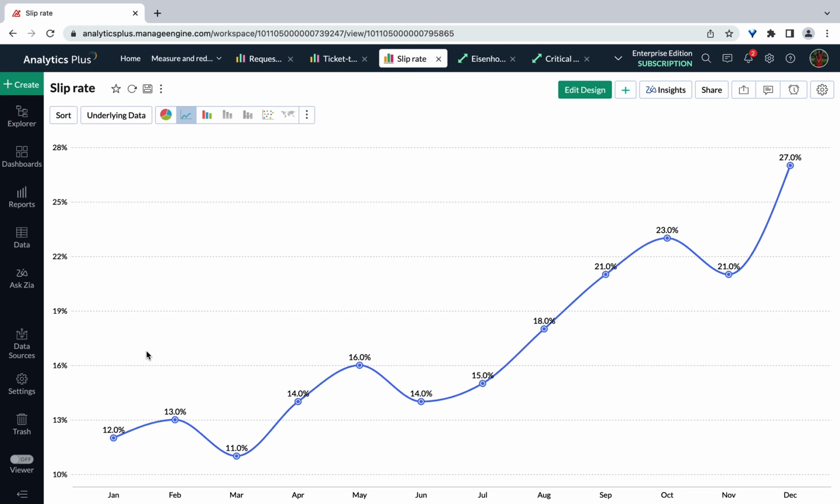This tracks the slip rate across each month in your organization, and a higher slip rate indicates that your help desk is clearly struggling. Now, this could be the result of several underlying issues ranging from poor ticket assignment rules to unrealistic SLA compliance, all of which could simply be tackled by reducing your help desk ticket volume.